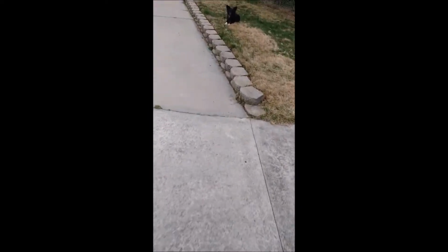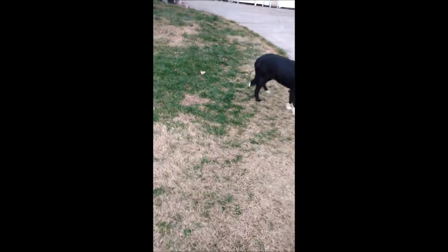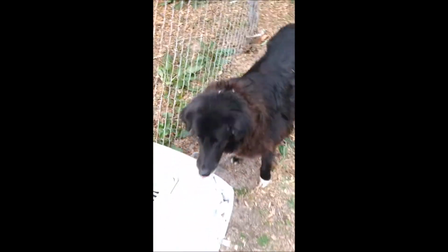Hi. Hey, puppy. Gizmo. There you go. Ranger, that is not yours. No. We're eating each other's food. There you go. I don't know why there's a litter box there.